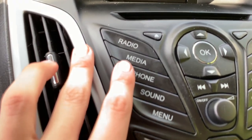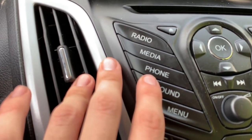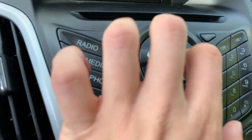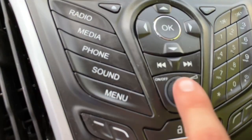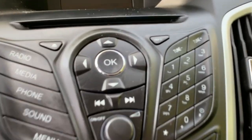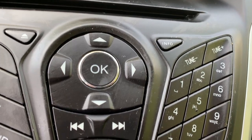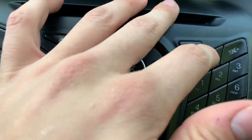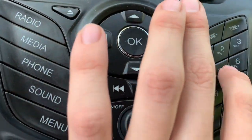Phone is where you can make and accept calls. Sound, I don't really know what that does. I haven't really used that. And then menu, this is like options and all that. And here you have a button for navigating that menu. And then you have the skip tracks options. And you have this dial for sound. On the other side, you have an info button. I think that will tell you info about, if I can get focus there, that can tell you info about the station. And then tuning buttons. You can tune the radio, or if you know the radio station's number, you can just type it in on the keypad there.